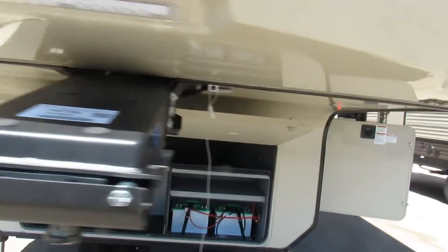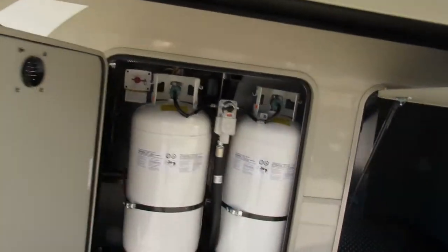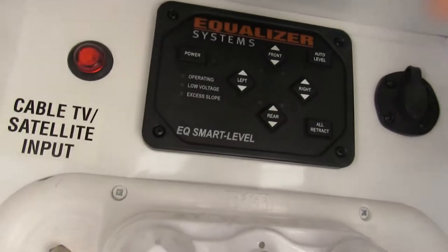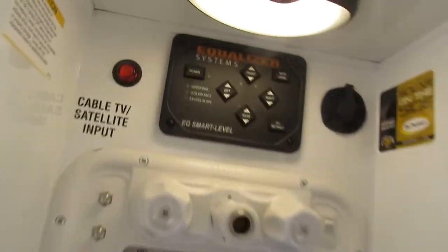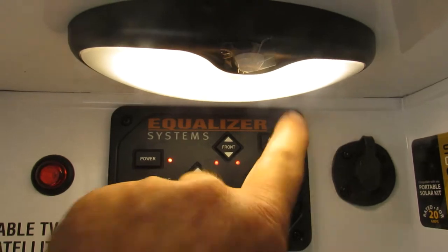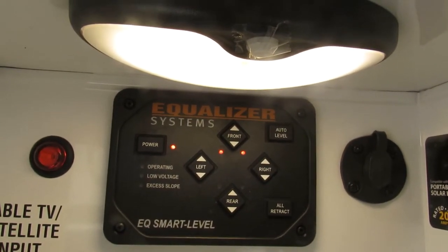You're unhooking your hitch. First thing you want to do, come over here. What's right on this light here? Inside this panel box is your equalizing system. Simply turn on your power, hit auto level, and it's going to bring your unit up nice and level.